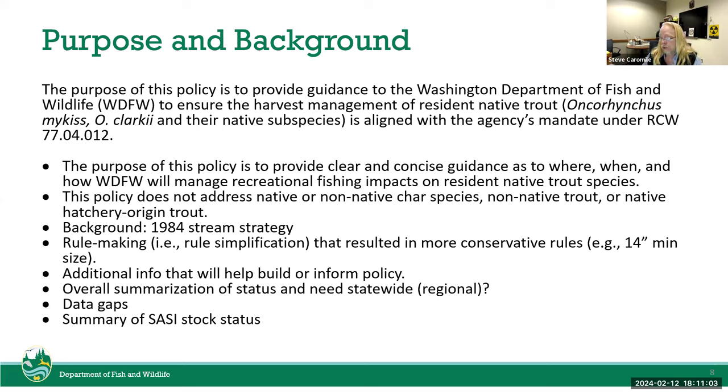And then the second bullet, of course, I've already talked about this, is what it's going to address and what it's not going to address. So it's not going to address native or non-native char species, non-native trout, or native hatchery origin trout. And then some of the other bullets down closer to the bottom of the screen are going to help inform the background of what we currently do, the information we currently have, and provide some history on our trout rule process.